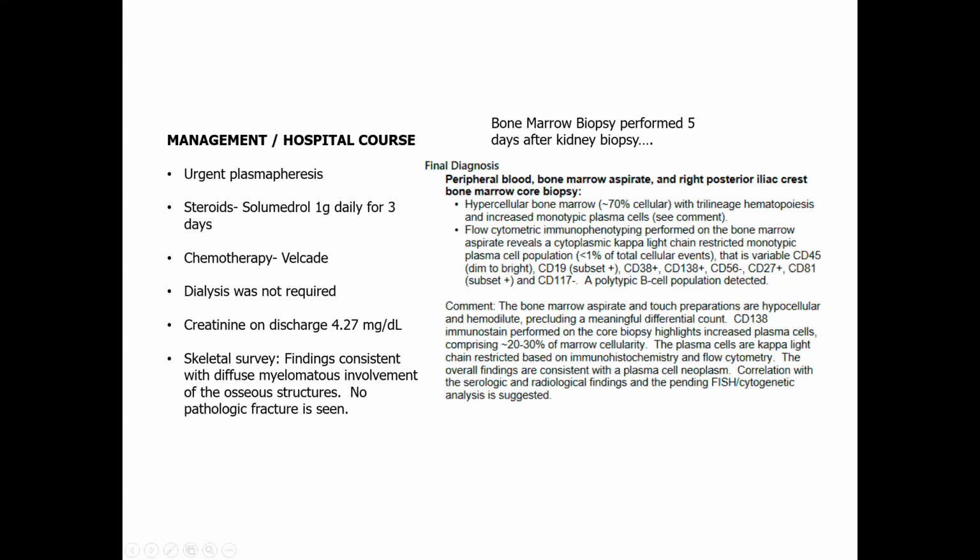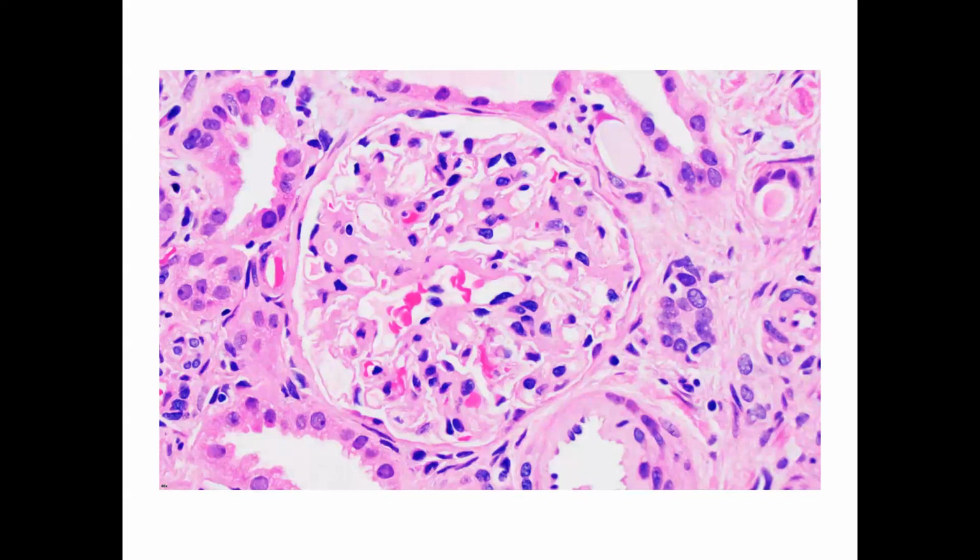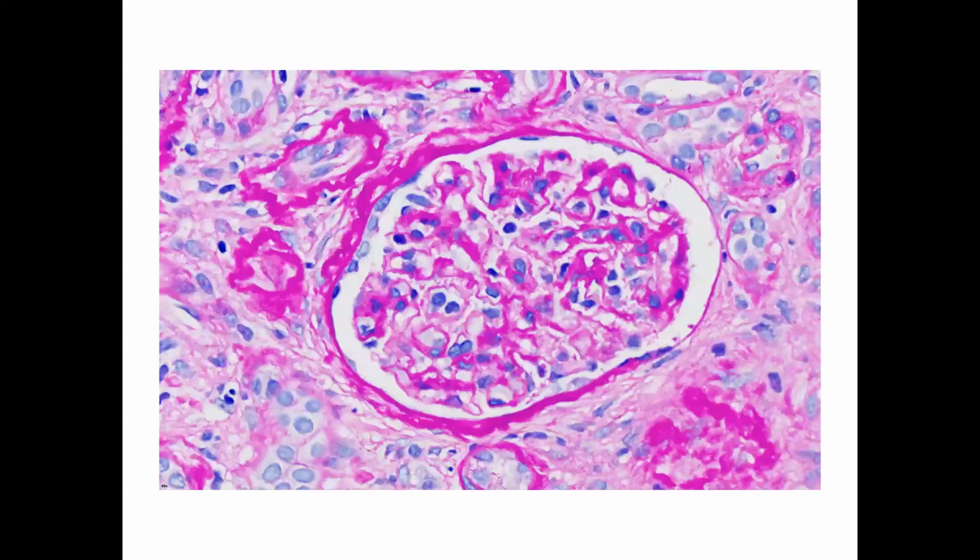Okay, so looking at the kidney biopsy, we have the glomerulus by H&E. Light microscopy looks okay. A little bit of mild mesangial expansion, but certainly no nodules and certainly nothing that looks like amyloid. That is confirmed by the PAS. Still looks pretty good. A little bit of capillary wall thickening.